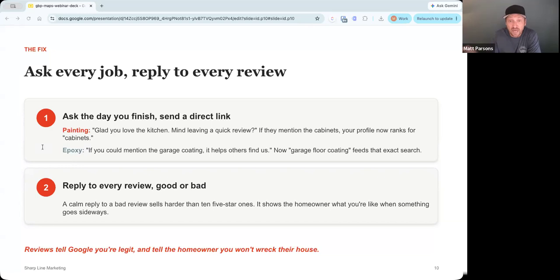So the contractors that pull that off usually aren't remembering to ask. They've got it on autopilot. They're automating their review follow-up, a quick text and an email that goes out the day the job wraps. That's one of the best ways to keep them coming in. If you have somebody else on the job or you have to leave early, once that job's done, the automation sends them the text and the email right there at the end of the job.